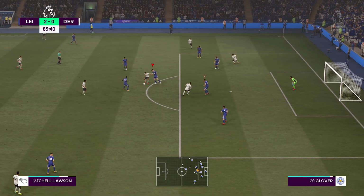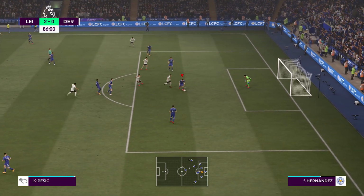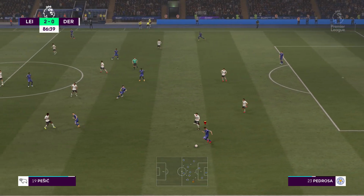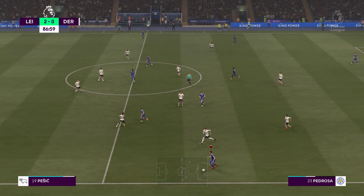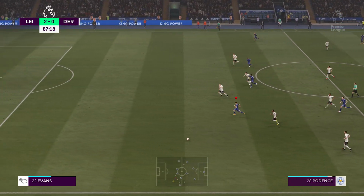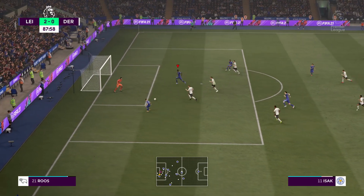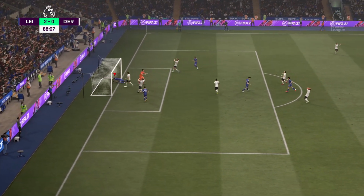A little bit later, Derby with the chance again. It's Mitchell Lawson, as he holds onto the ball, brings it to Pesic, but it's blocked by Hernandez. Now it goes to Adria Pedrosa, who can start up the counterattack for Leicester City again. I know it's kind of scummy playing the counterattack against Derby. And Alexander Isak makes it 3-0.